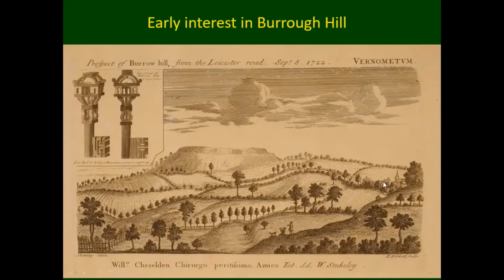You can see the village of Burrough on the hill over here. There's the church. You can see him. He always used to put himself in his pictures as a scale. And there's his friend and his dog he brought along as well to enjoy the experience. But it really gives you also a fantastic picture of the landscape surrounding Burrough Hill. And you can see the remains of the ridge and furrow and how extensive that must have been around the Hillfort itself.